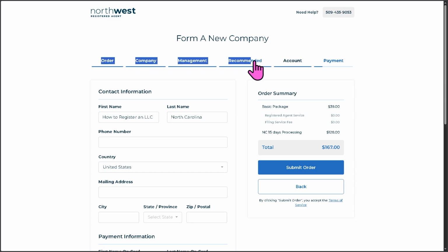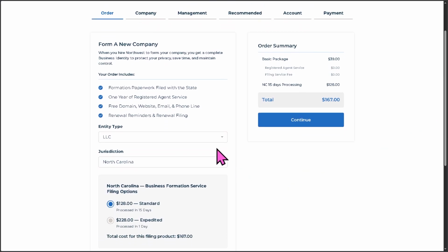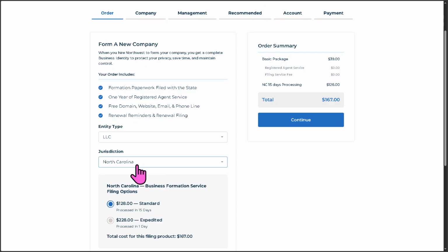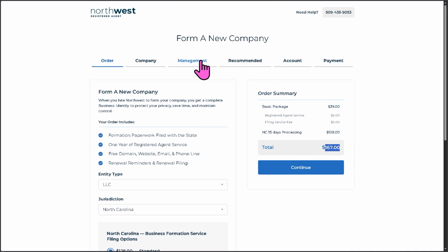As you can see, there are just a few simple steps we need to complete to form an LLC right away. Don't worry, this process is super simple, and let's begin with the Order tab. This is essentially the summary of what you are purchasing from Northwest. It shows the service you selected, which is LLC formation, and the state where you are forming your LLC, and of course, the total cost before payment. Now think of this as your checkout overview.